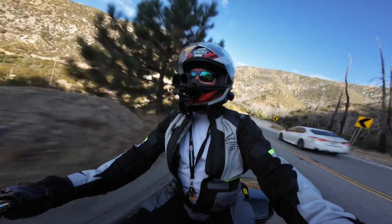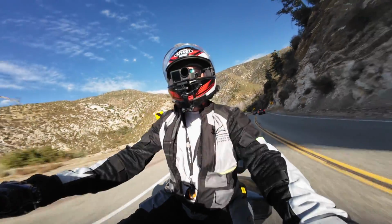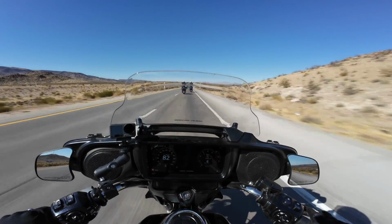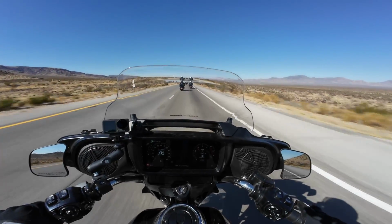Gearbox, terrible. One of the worst gearboxes, if not the worst gearbox. In fact, yes, I'll categorically say it's the worst gearbox I've ever ridden on a bike. You've literally got to stamp on the gear shift pedal to move up and down the box.